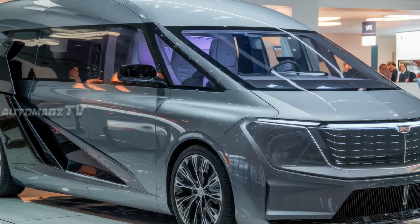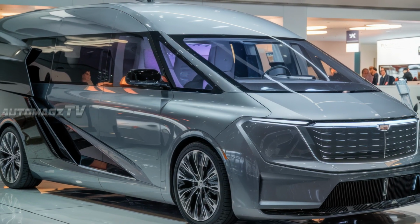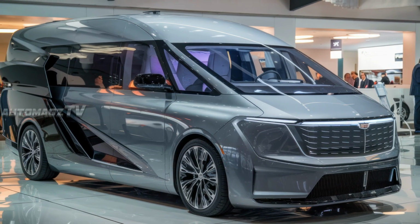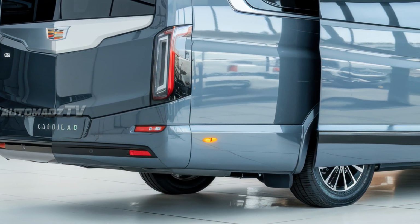Cadillac is expected to launch this ultra-luxury motorhome in late 2025, with deliveries beginning by first quarter 2026. Initial units will likely be limited, with priority given to VIP clients and premium reservation holders.